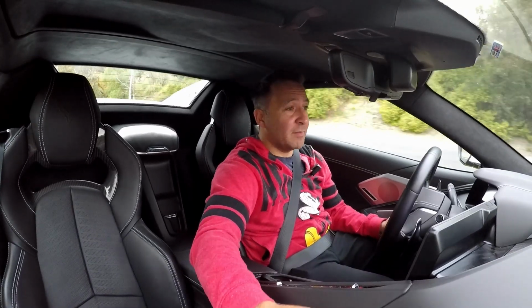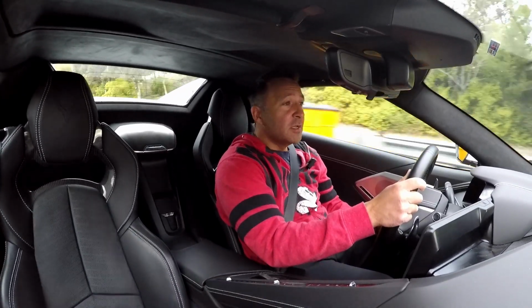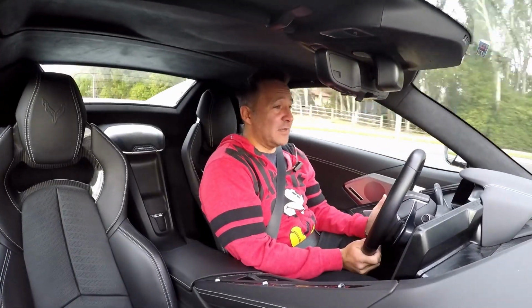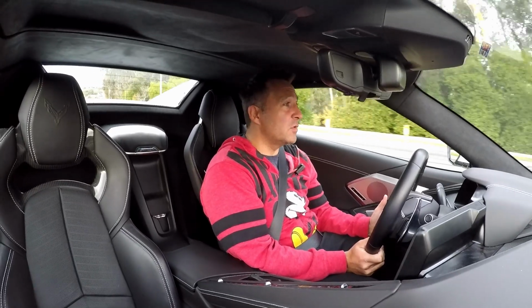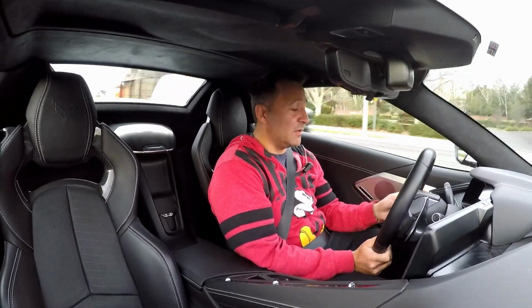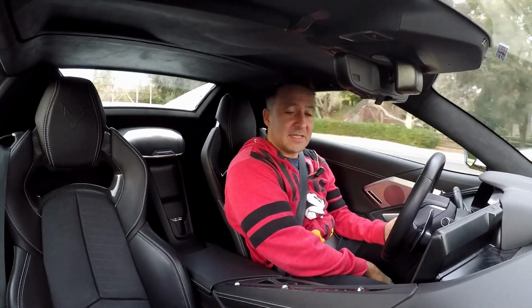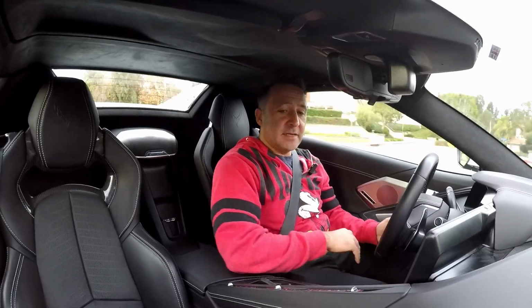it gives you just about everything you could possibly want out of a sports car, and it's a convertible to top it off. This one is a convertible. This is the 3LT, with a Z51 and convertible, so all the options. I don't really know what all the other trims are like, and whether or not there is a lot of value in upgrading from the 2LT to the 3LT. That's something you may have to research, but I wouldn't get this car any other way.